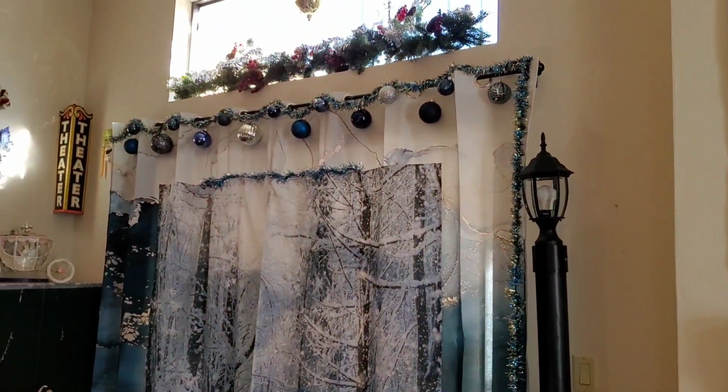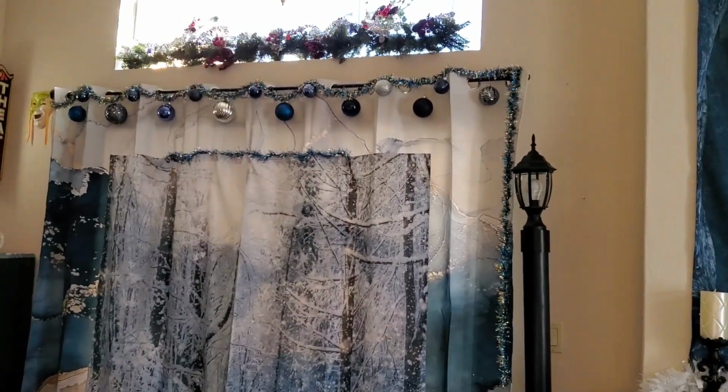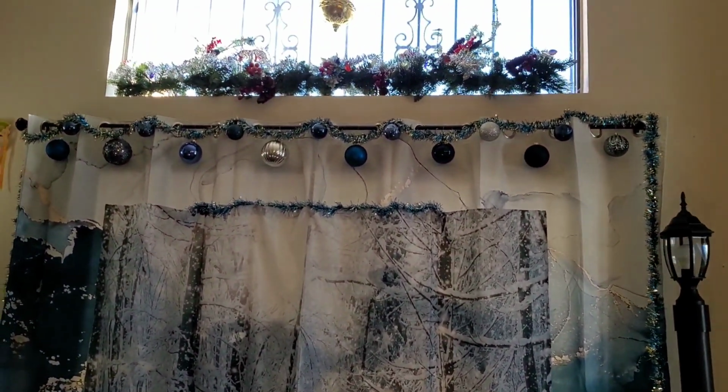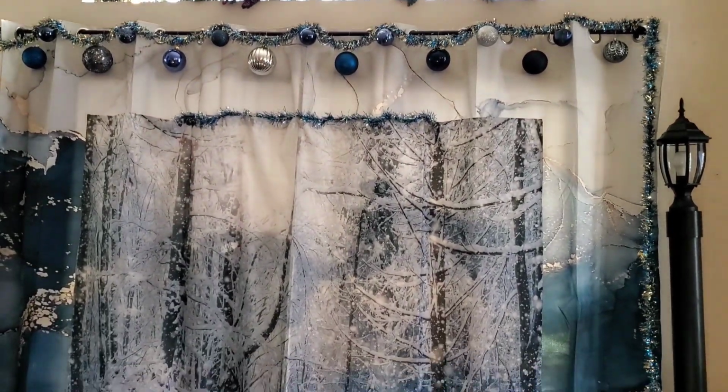So then over here in this window, I put these curtains. I had a lot of these blue and white things because I did that theme one Christmas. So it worked well for this year. This year I did blue and red in the living room.